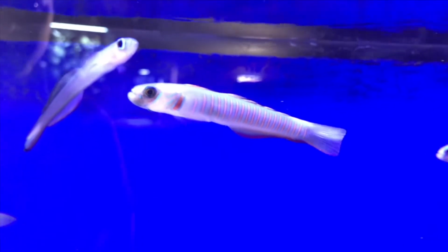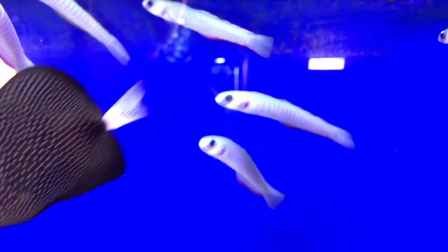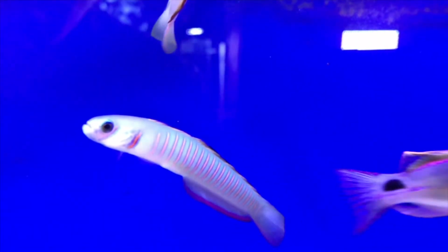They're going to be very peaceful. They're not going to mess with any other fish in your tank. And like I said, they're social, so they're not going to really beat up on each other too much either. The males, they get nice and bulky, and their color intensifies a lot more. They'll flare up at each other to assert dominance.